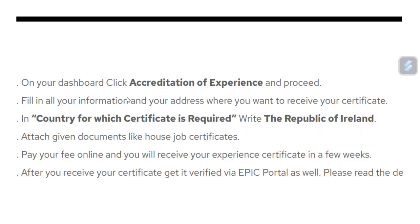This is the online portal. On your dashboard, click accreditation of experience and proceed. Fill in all your information and your address where you want to receive your certificates. In country for which certificate is required, write Republic of Ireland. This is for the EPIC account.